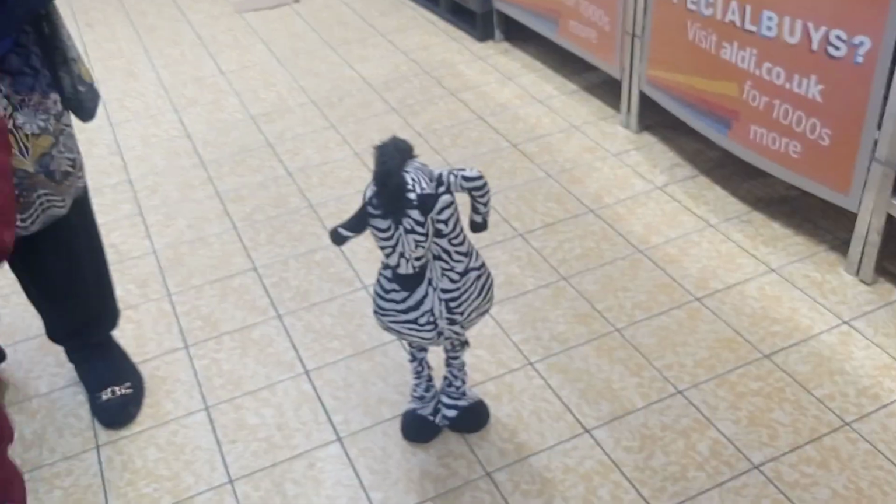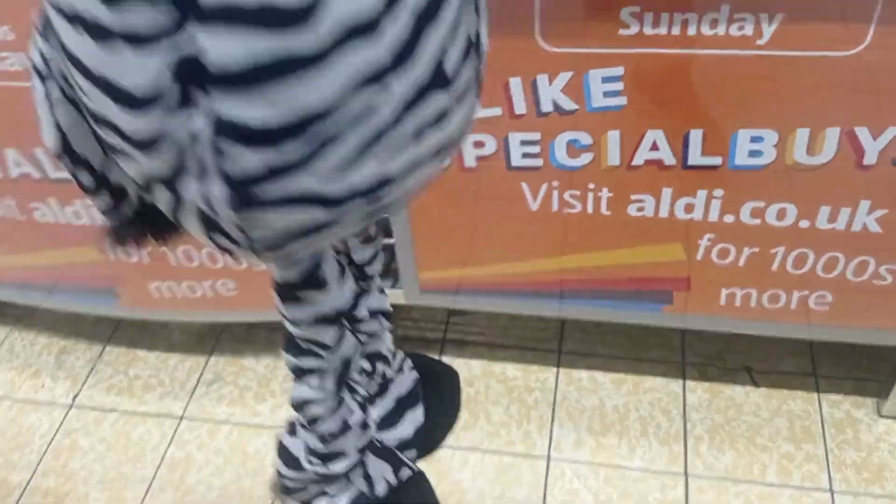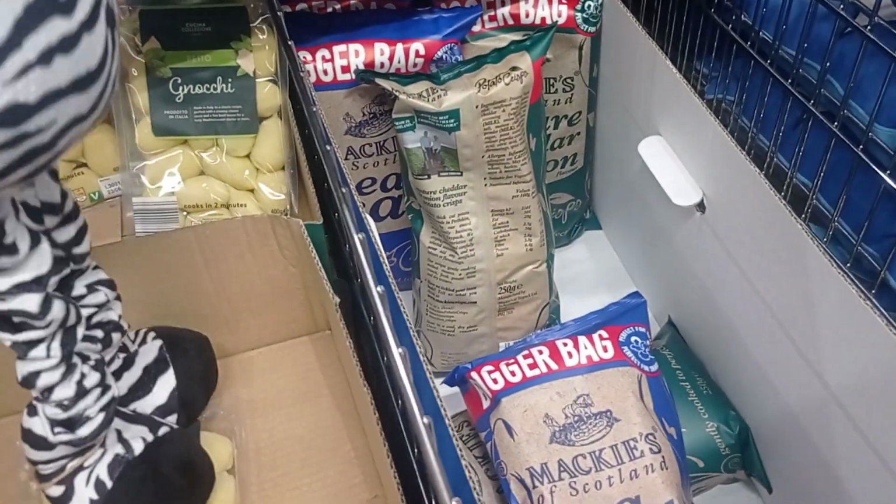We just have seen one zebra. This is a zebra.